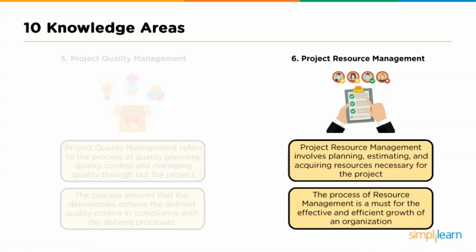Project resource management involves planning, estimating, and acquiring resources necessary for the project. The process of resource management is a must for the effective and efficient growth of the organization. So when we say project resource, it involves technology resources, human resources, and any tools, any documents which are required as resources to be used as part of the project.